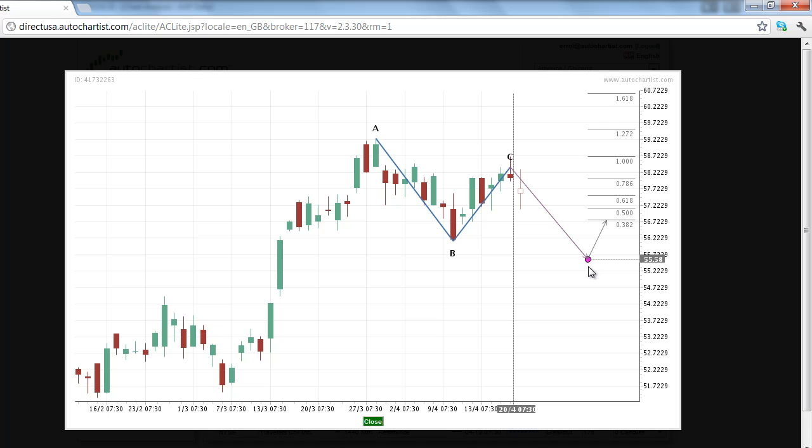Now, according to the principles of technical analysis of stock trends, the two potential price targets determined by two different Auto Chartist analysis techniques have formed a potential price cluster between 55.58 and, if you remember from that triangle, a potential move to 55.35. This forms a potential cluster for support.